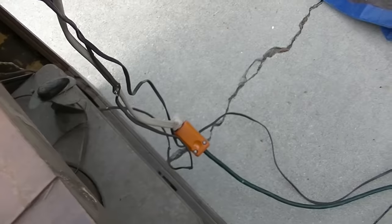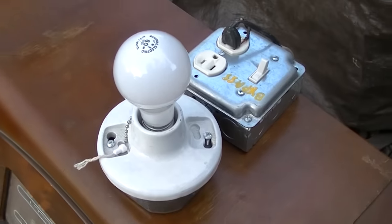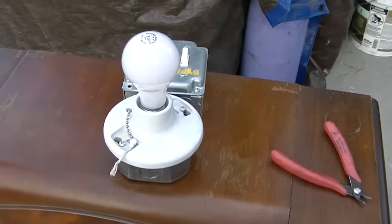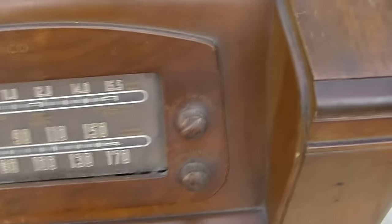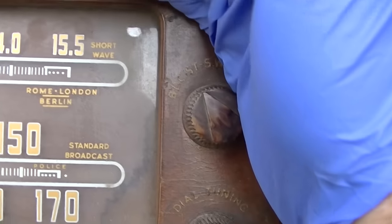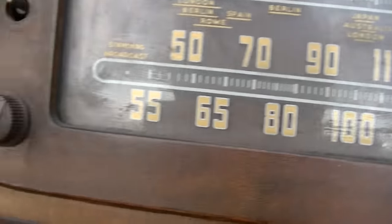Power has been applied. If we have any short circuits in the power cord here, it'll just light up the light bulb. We're limited to what, a half an amp. We go. That was good. It just barely lit up. It's a phono. Broadcast. It says broadcast, dial tuning. Okay, that looks like that works.